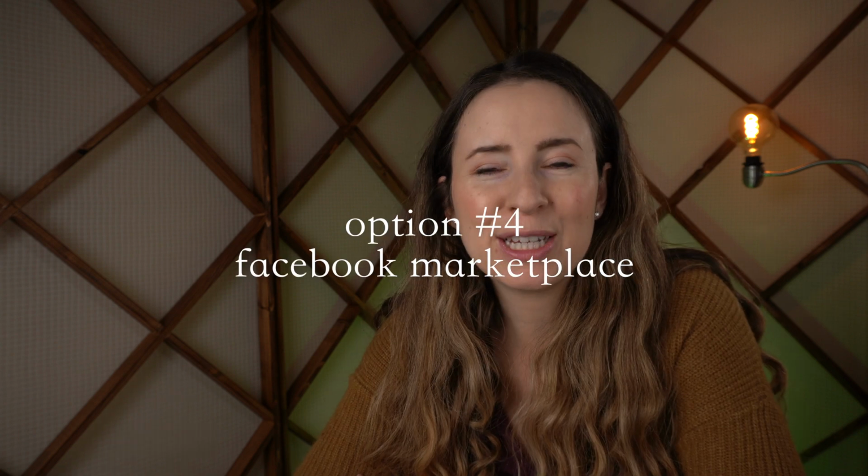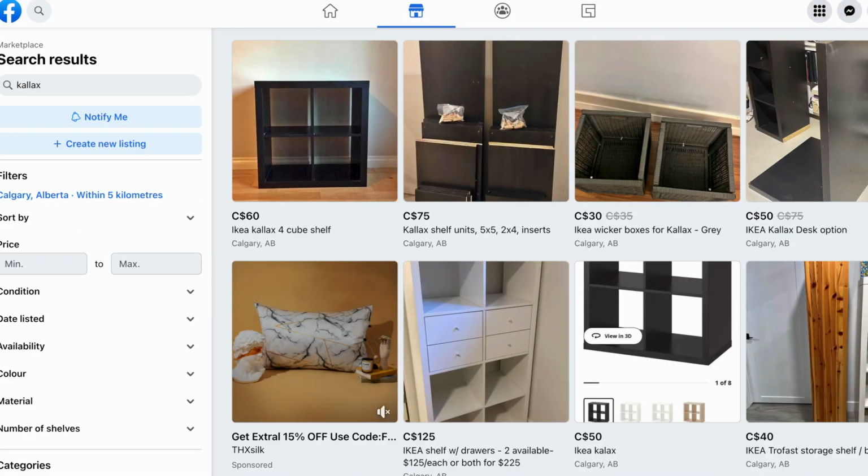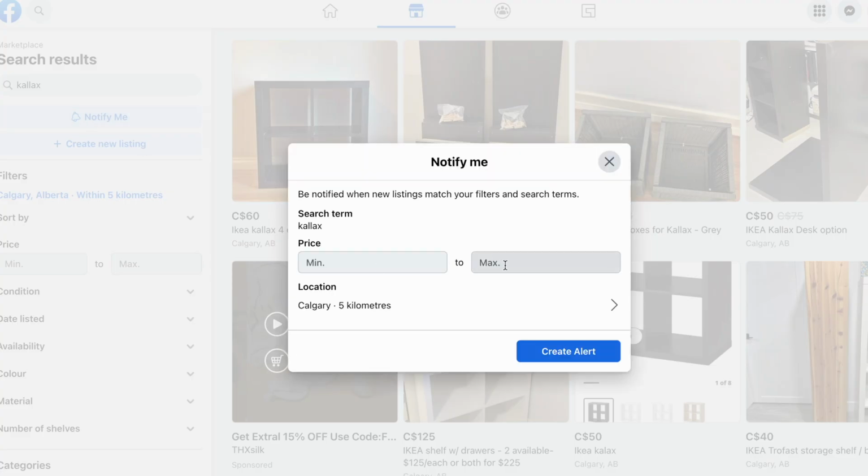The next option is Facebook Marketplace, which is run through the Facebook app. What's really great about this compared to Kijiji is that it is actually connected to human beings for the most part, and people are a little bit more polite and a bit more responsive. So what you want to do is set up notifications for specific items and then keep your eyes open. It may take a little while to find the specific item that you want, but if you have time on your side, you can find a really great deal.